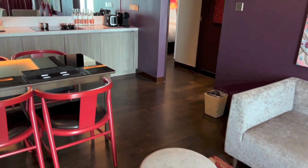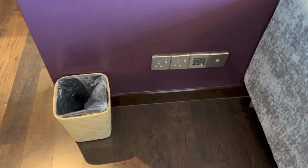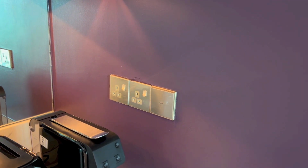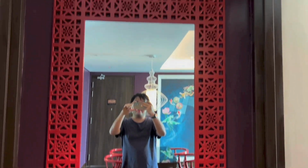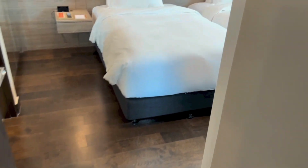Okay, so here we have more power outlets and USB ports, bin, another light switch, two more power outlets right there with yet another light switch, a mirror right there, hello, and into the first bedroom.